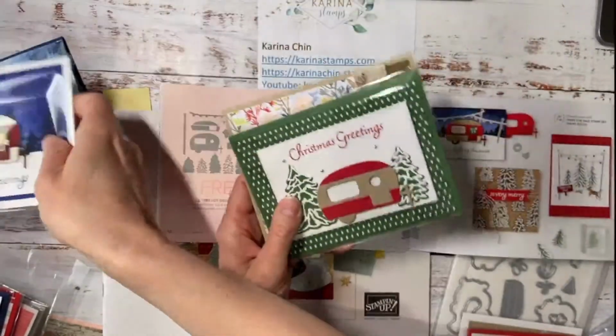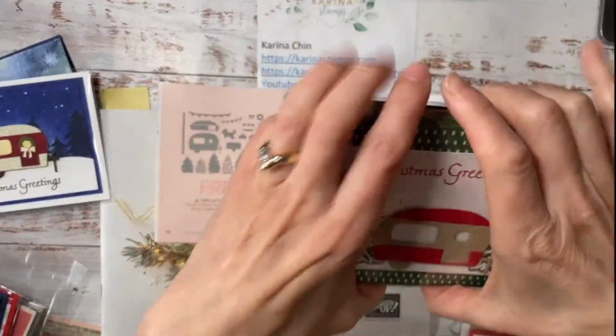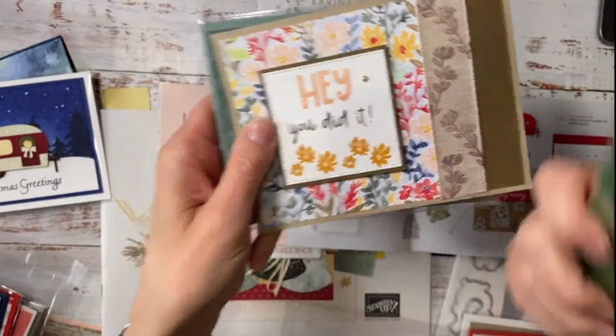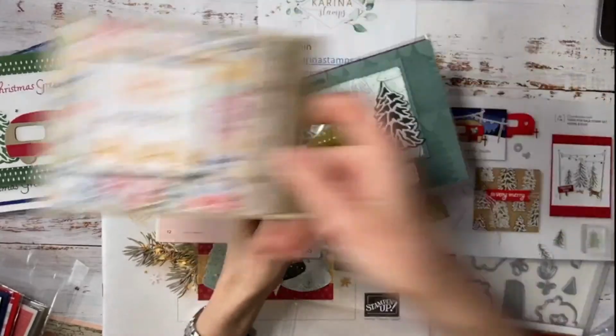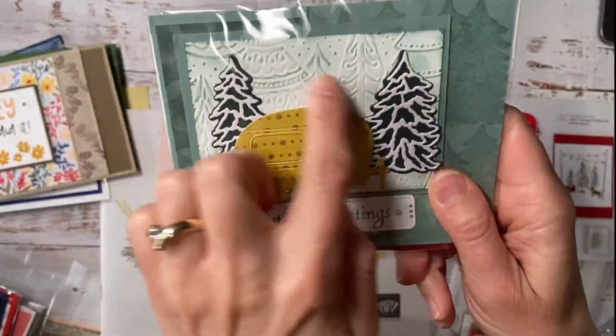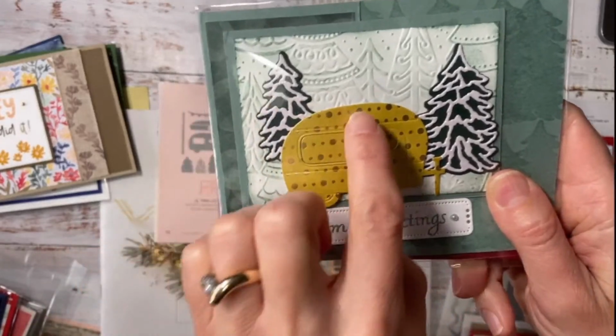I don't know, so cute. This one wouldn't be too bad to do. I love that one too. Tammy Gill. That one I already showed you. This one's interesting because this is the new embossing folder. Have you guys seen this one yet?